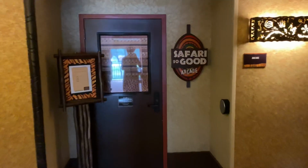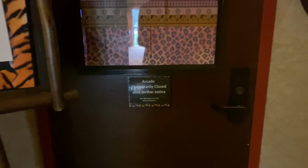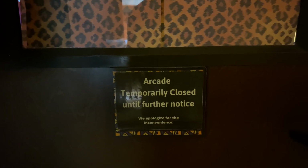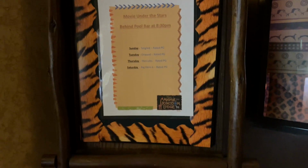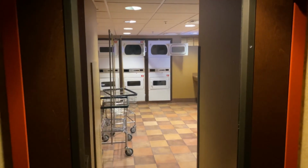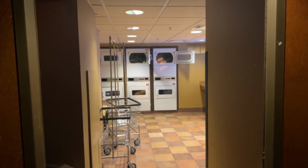Just across the hallway from Community Hall is Safari So Good Arcade. But at the moment, the arcade is temporarily closed until further notice. Kidani Village also offers some recreation activities, like Movie Under the Stars. Just down the hallway from Safari So Good Arcade is the laundry room. Here at Kidani Village, you can even see the machines just through the window.